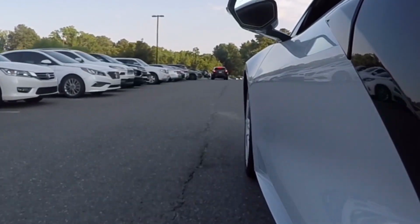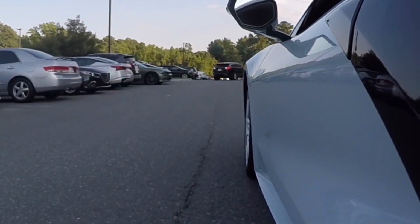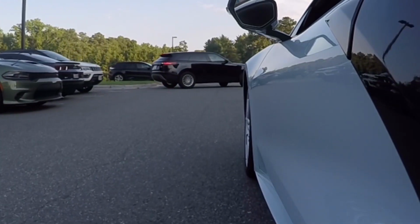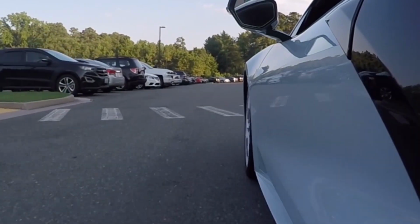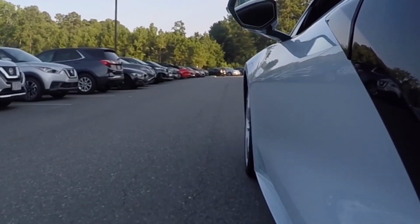If you've ever looked at a base Porsche, you really don't get a whole lot. You're going to have to spend another $10,000 to $50,000 to get that thing moving and feeling like a C8 Corvette for about half the cost. And that's the next thing I love. Amazing looks.